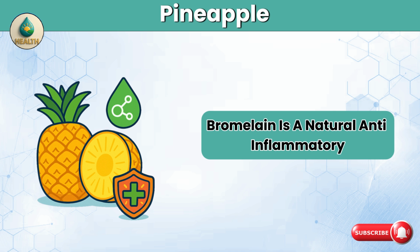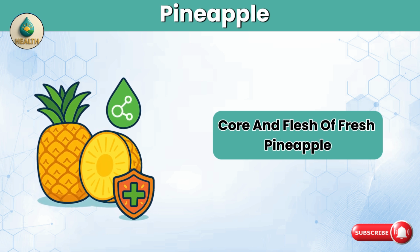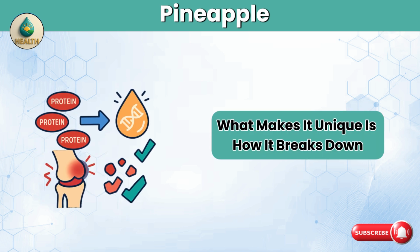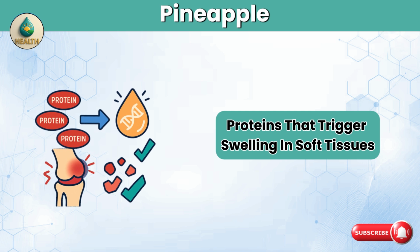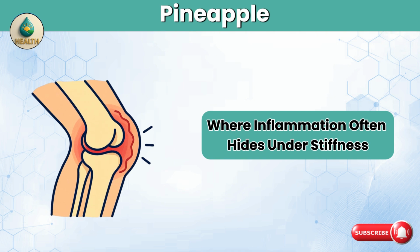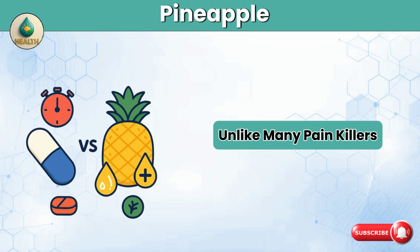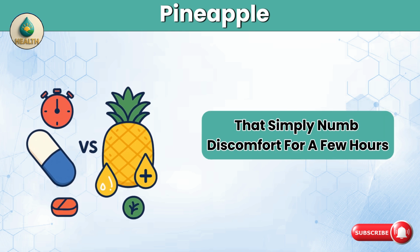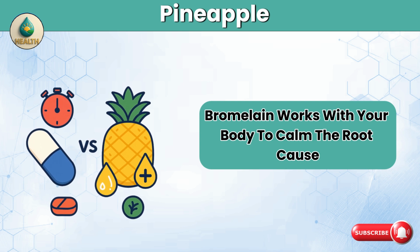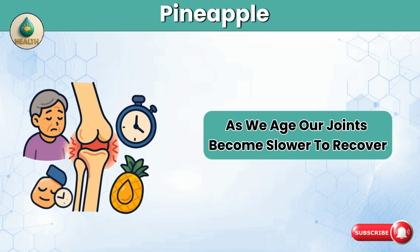Bromelain is a natural anti-inflammatory found most abundantly in the core and flesh of fresh pineapple. What makes it unique is how it breaks down proteins that trigger swelling in soft tissues, especially in the knee joint, where inflammation often hides under stiffness, tightness, or pain. Unlike many painkillers that simply numb discomfort for a few hours, bromelain works with your body to calm the root cause.